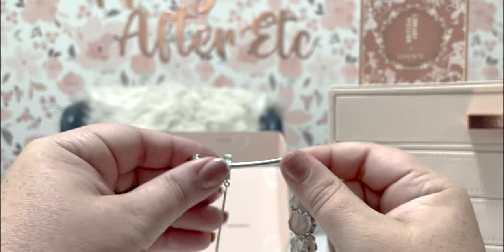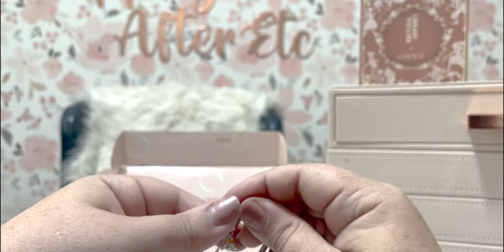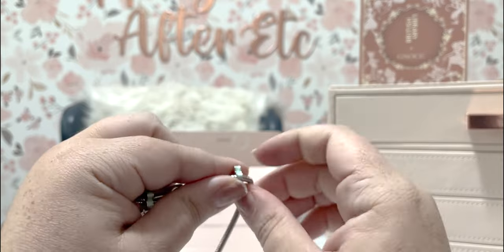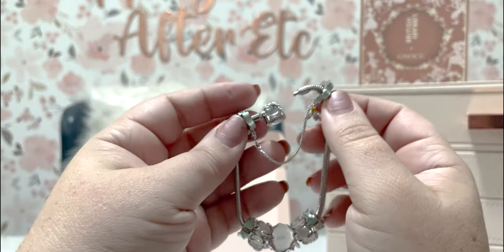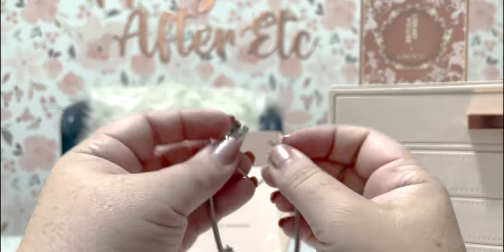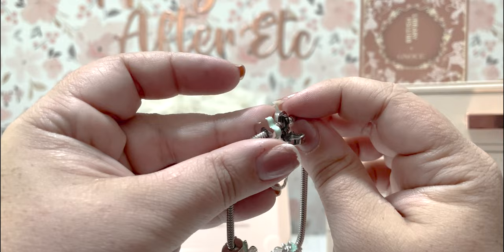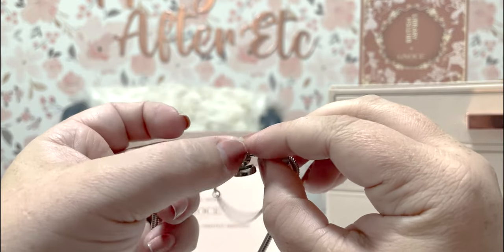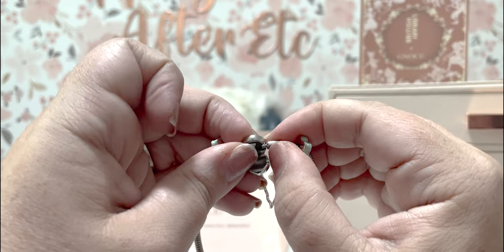All right, and now we have our safety chain at the end. So we put it around the clasp. That way, whenever we are taking the bracelet on and off, it is still a continuous loop and we will not lose any charms. And their charm bracelets, look at this. Like, it doesn't just slot in. That's not in. You actually have to click it in. There, did you hear that?